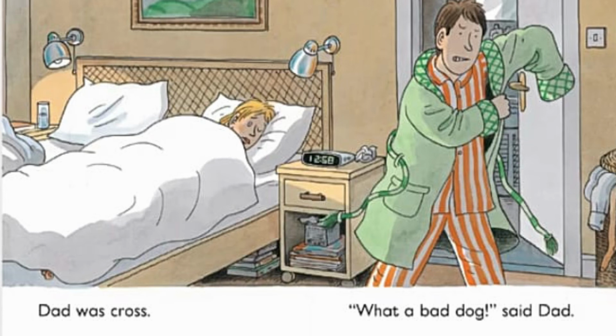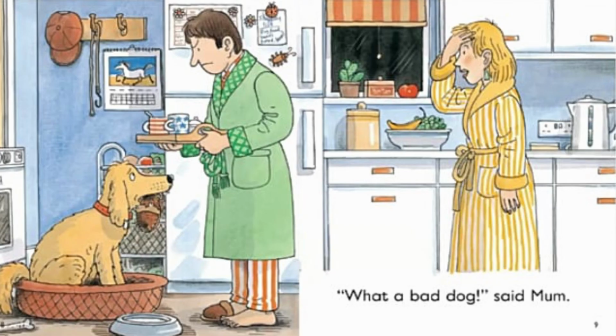You can see a bedroom, 2 pillows, a bed, 2 lamps, a bedside table. Mom is sleeping, and Dad is wearing a red and white night suit, and he's wearing his green dressing gown. "What a bad dog," said Dad. He wanted to go to Floppy, see why he is barking.